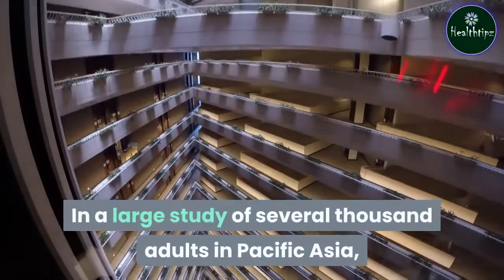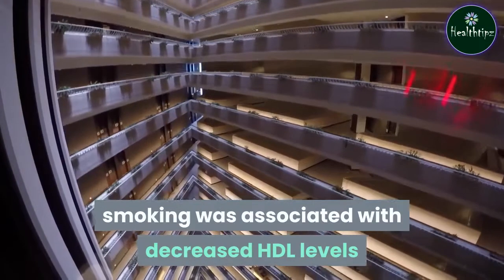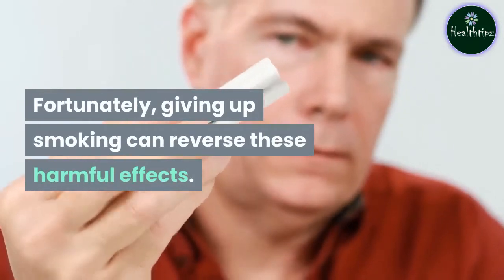In a large study of several thousand adults in Pacific Asia, smoking was associated with decreased HDL levels and increased total cholesterol. Fortunately, giving up smoking can reverse these harmful effects.